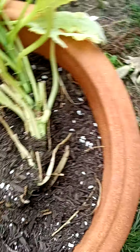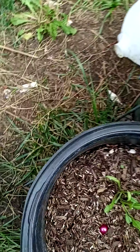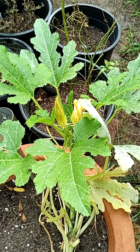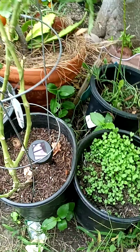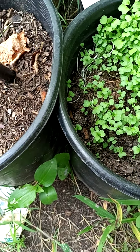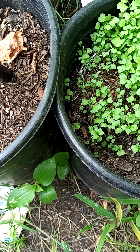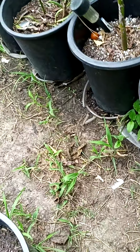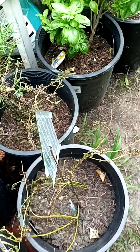Okay. What is this? Spinach. And some squash. Have yet to have gotten a decent squash. Oh, she's just taking over. I need to transplant this. This is mustards. Let me see. Turnips. Okay. They need transplanting quickly. Or I'll just let whatever lives, lives.